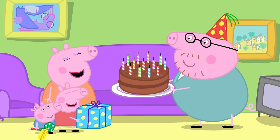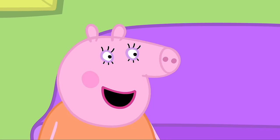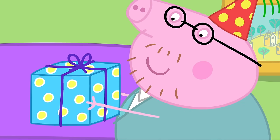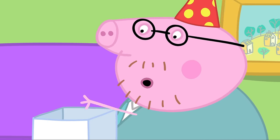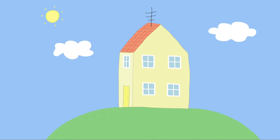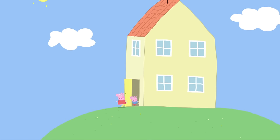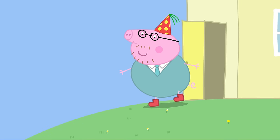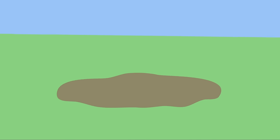Hooray! And here's your birthday present. Thank you. New boots. Fantastic. Let's try them out. Peppa, George and Mummy Pig are wearing their boots. Daddy Pig is wearing his birthday boots.